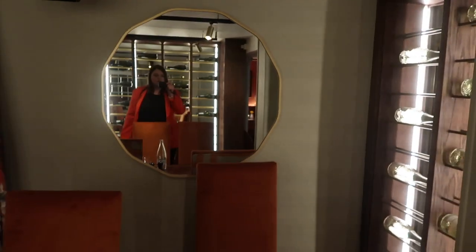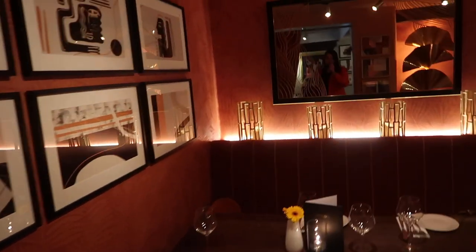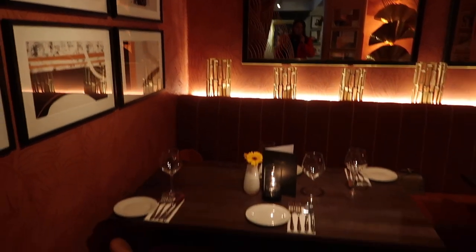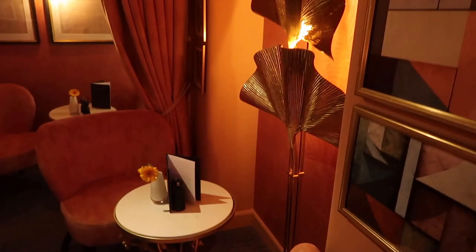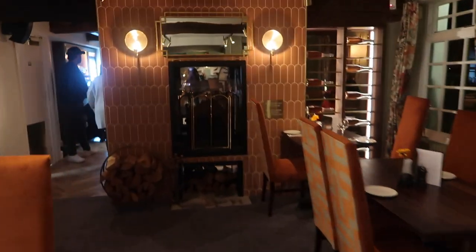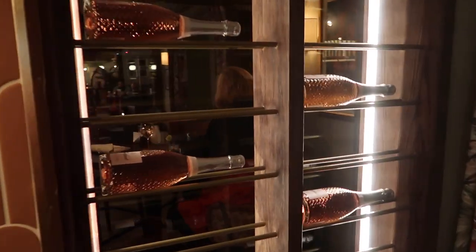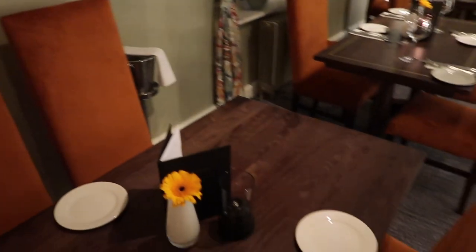Gorgeous interior design now. Oh, that's just gorgeous. So I'll just walk you back to where we were. We were sat just through there. But the interior design is just amazing now. And there's Mum. That's the car park outside. But it's all just so gorgeous.